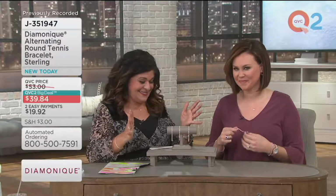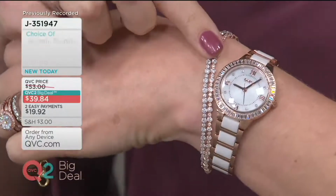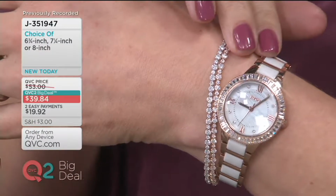I love this, Erin. Tell me a little bit more about it. It's just taking our classic tennis style bracelet that we all love, but we're trying to update it. We're trying to keep it fun and modern and give it a little twist. That line style bracelet is what we've all known and loved for years. It gives you the sparkle that encircles the wrist. It's a standalone piece, but also wonderful if you'd like to layer it next to a watch.